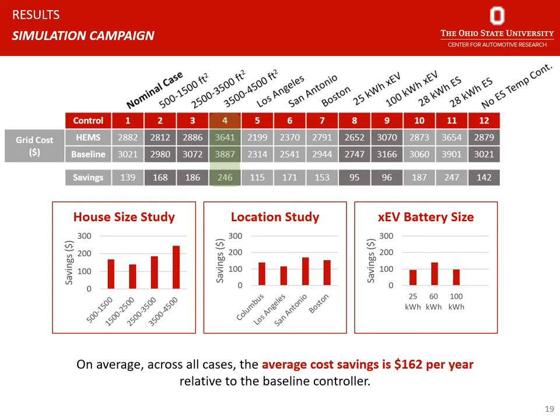Across all the cases, the average cost savings was $162 per year relative to the baseline controller. This is a pretty good amount of savings, but again, these savings could be even greater with a different time of use pricing scheme. For example, in Arizona during summer peak, the difference between high price and low price is 25 cents versus 8 cents with their time of use pricing scheme. A difference of 17 cents versus the 5 cent difference in this pricing scheme that we're using.